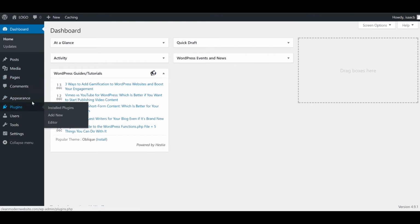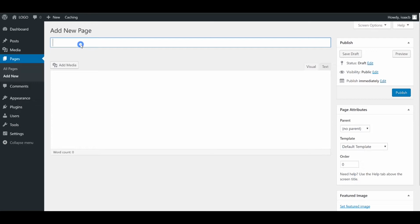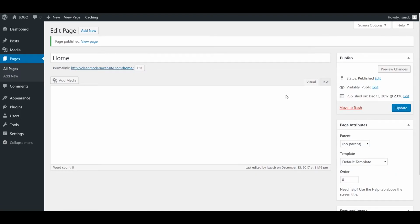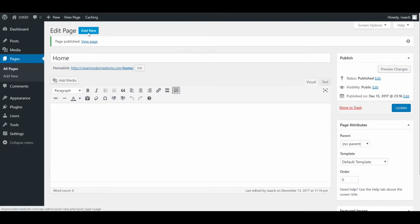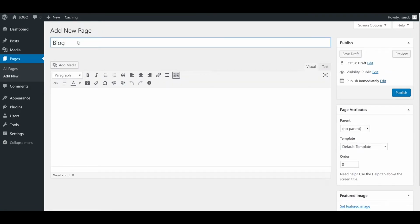Now what you're going to want to do is you're going to go to pages, and you're going to hit add new. Now what I want you to do here is type in for me home. Make sure you've got a capital H there, home. Put that in and then just hit publish. Done. And then what we're going to do, repeat the process. You're going to hit add new again, and you're going to type for me blog and hit publish.